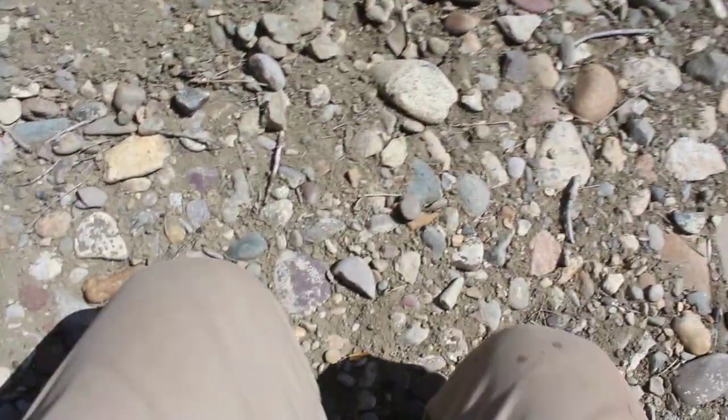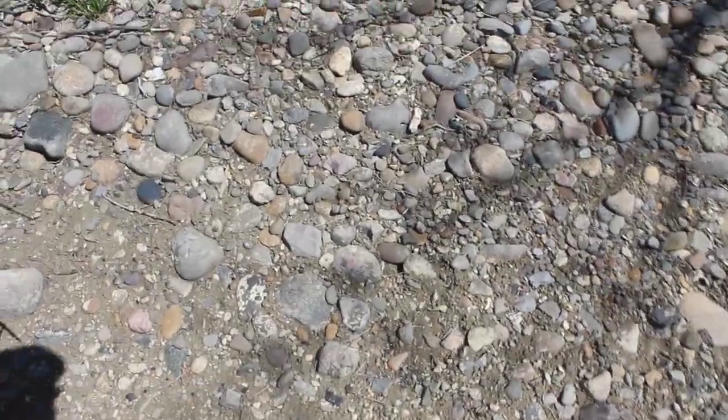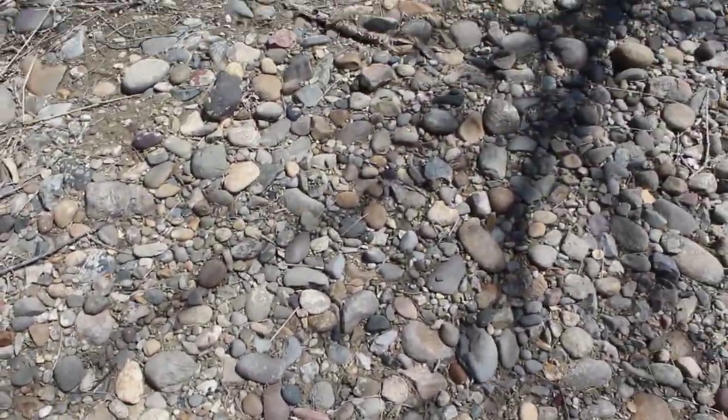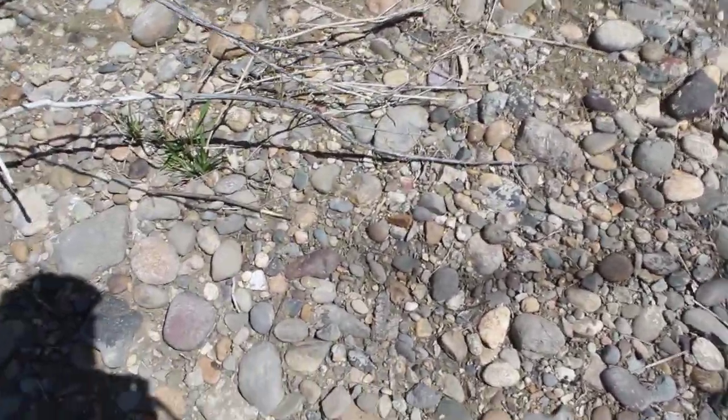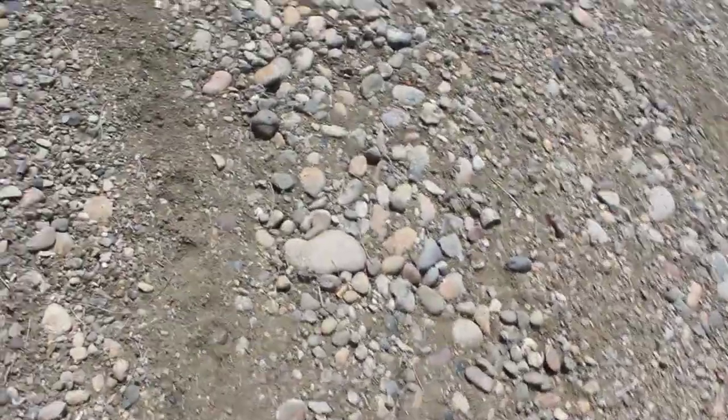Buddy, we are back. Oh, Lloyd, I was reaching down for that. Ooh, pretty jasper. We are back out today looking for some agates, some jasper, petrified wood, and fossils. Oh, speaking of, there looks like some pearly nacre. This is a good spot for baculites, so I'm hoping we get into some good stuff.